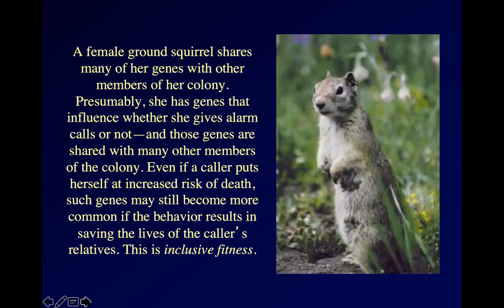And a caller, a sentry that gives an alarm call, gives up a benefit in the sense that the sentry takes on an increased risk of getting eaten by a predator. But if the benefit to relatives outweighs the cost to the individual, that gene is still going to become more common in the population. That's inclusive fitness for you. And that shows that you can't evaluate the selective utility of an allele based only on what it does to individuals that have it. You have to look at its effect on relatives of individuals that have it too.